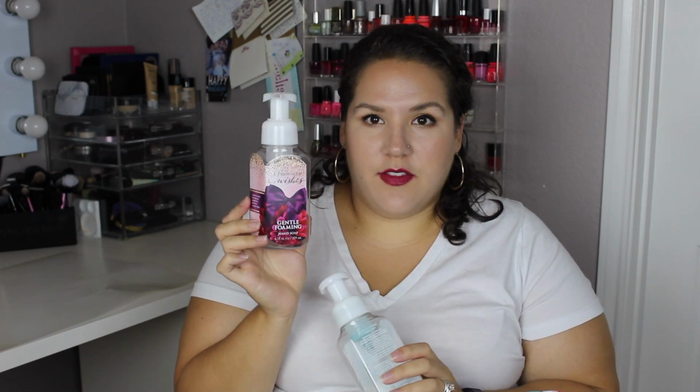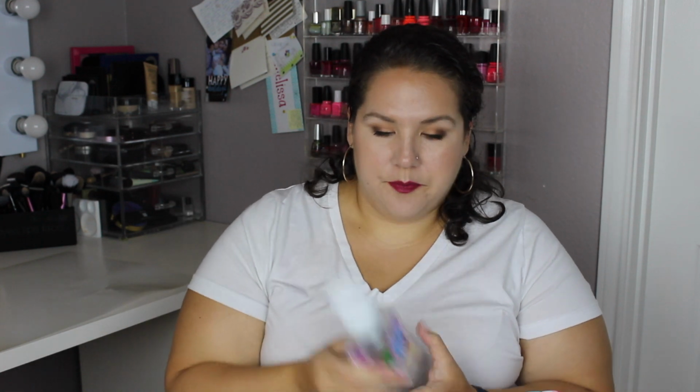I've actually really grown to love 1,000 Wishes in all aspects of it. I at first was not very fond of the scent, and now I love it and I'm completely drawn to it, and I think using the soap really helped that. This is a nice bathroom scent.